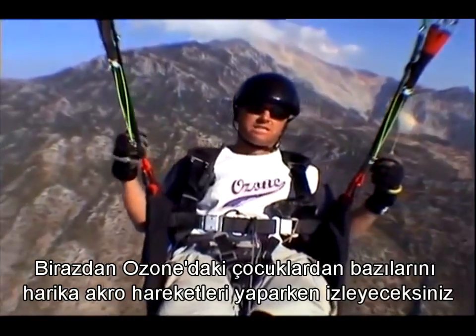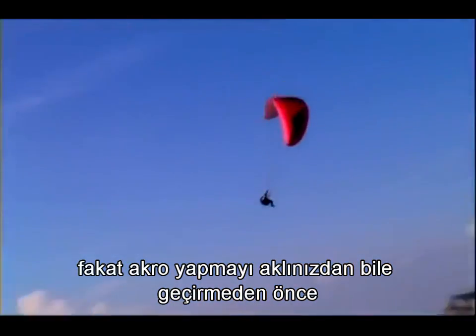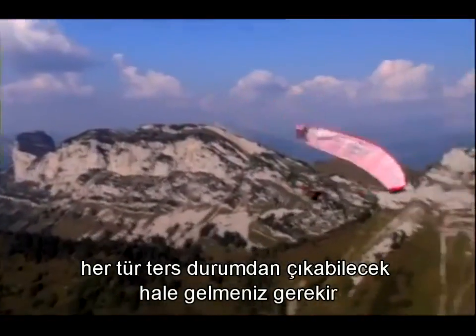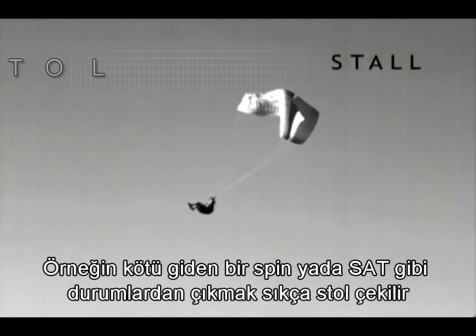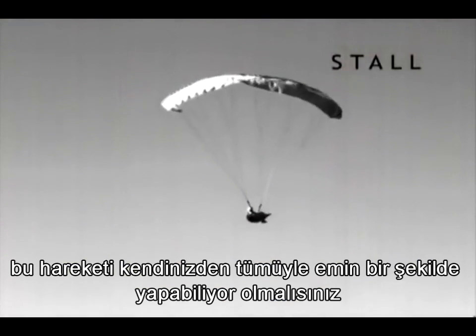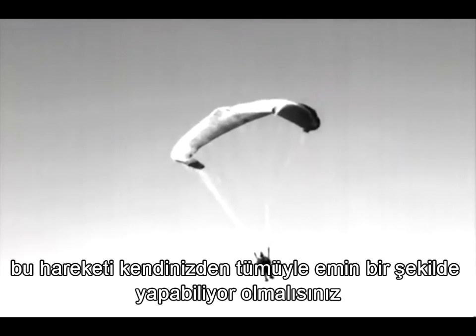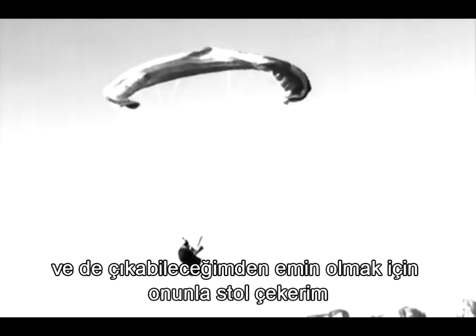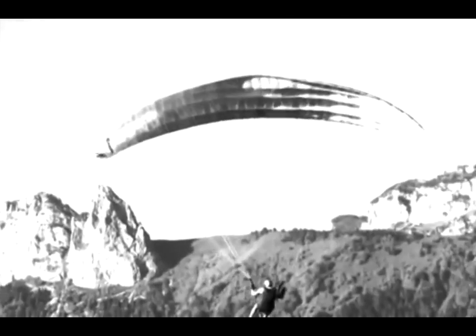In a moment, you're going to see some of the Ozone boys doing some amazing acro moves. But before you even consider doing acro, you have to be able to recover from it if it goes wrong. For example, the stall is used a lot to recover from a spin or a sat that goes badly wrong. It's a manoeuvre you should be able to perform with complete confidence. So when I switch to a new glider, I'll stall it to build up my confidence in the wing and also my ability to recover it.